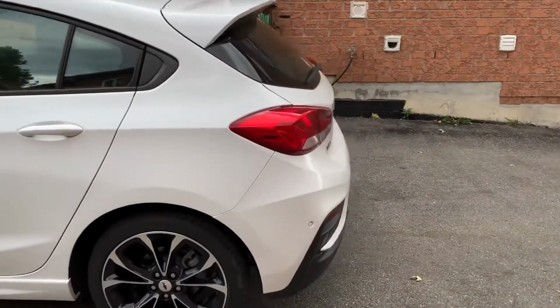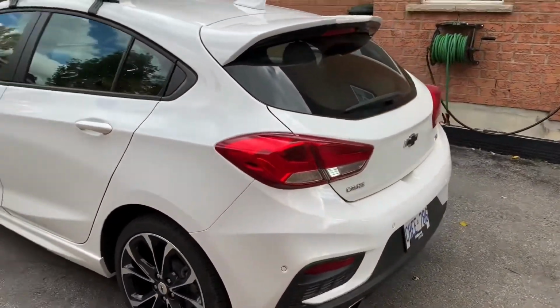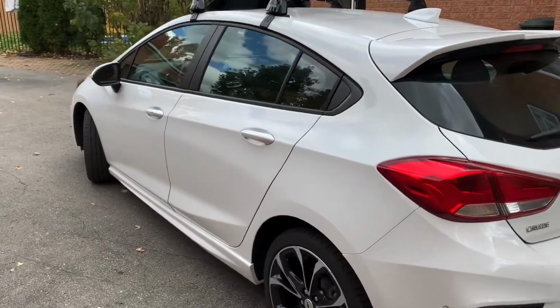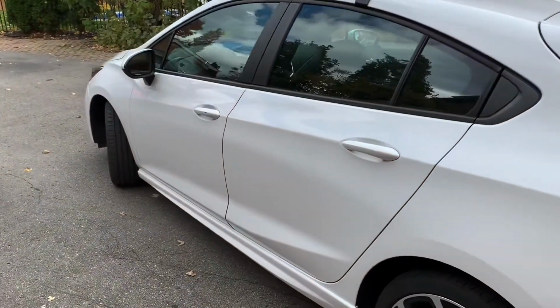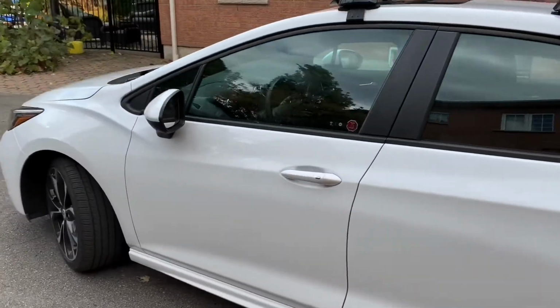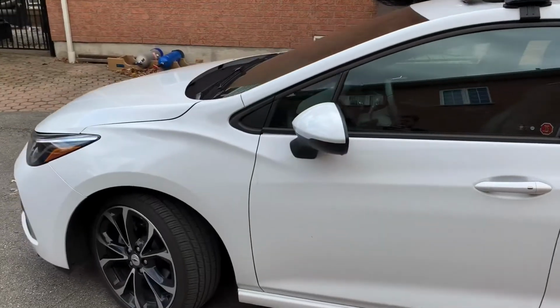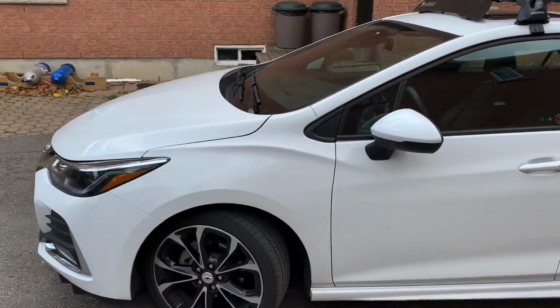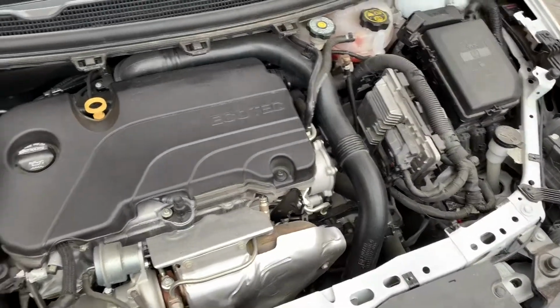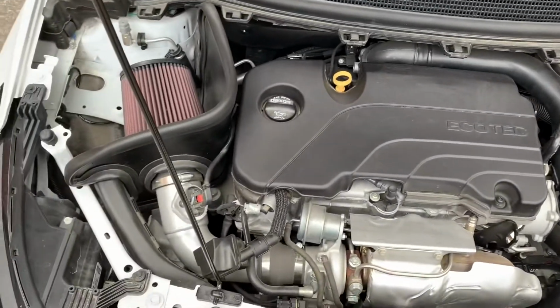But I just wanted to go over quickly what the car has on it so that if you ever wanted to replicate the same sound or do a similar setup on your car, you at least have somewhat of an idea of what it sounds like. So I'll just show you around what I've done, and then you can take that, and if you want to change things or make things sound a little bit different, you certainly can. So my Cruze has a few mods on it now.